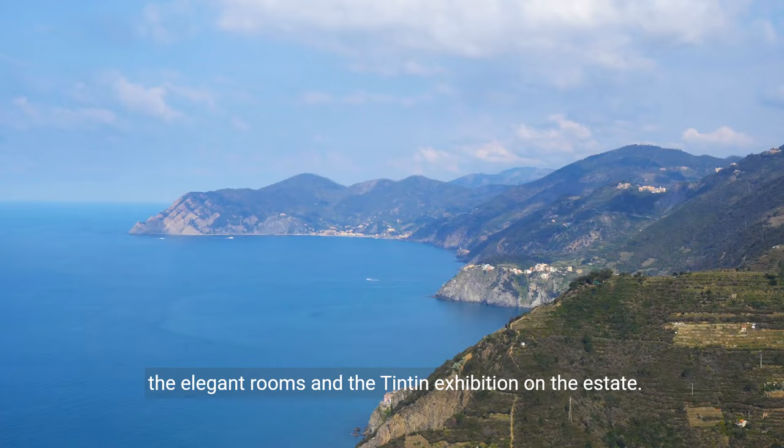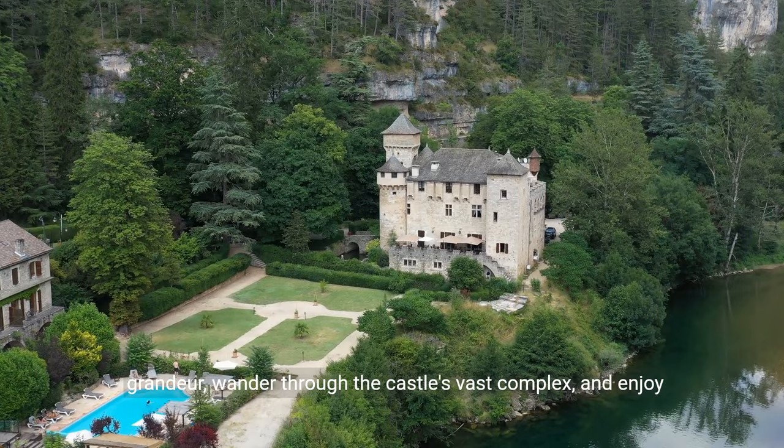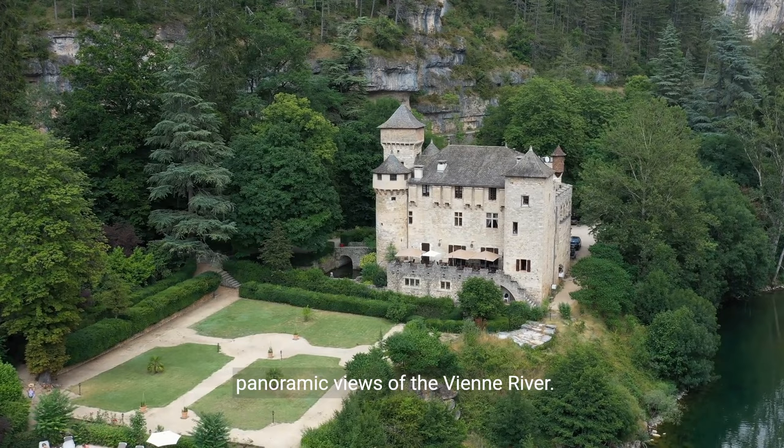9. Royal Fortress of Chinon, Medieval Grandeur. Step back in time at the Royal Fortress of Chinon. Delve into medieval grandeur, wander through the castle's vast complex, and enjoy panoramic views of the Vienne River.